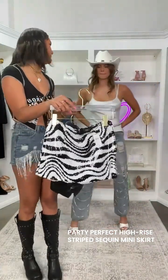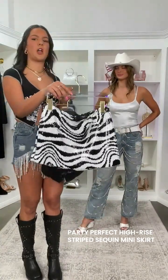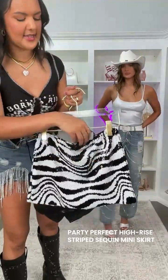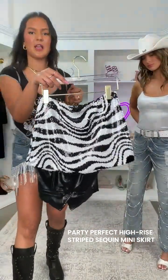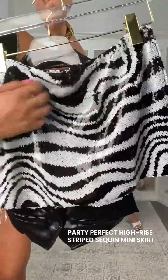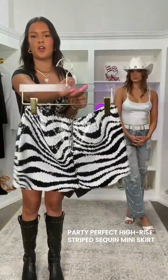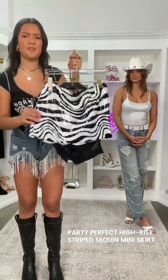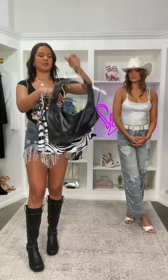So I think, especially for festivals, you want to do like a fun print or pop of color. This is a really great take on that. So these are going to be, I would say, more like a mid to high rise to them. I'll get in close so you can see. The zebra is coated with this gorgeous sequin material. You do feature a zipper in the back. Despite the fact that these are sequins, they also do kind of have some stretch. So this outfit is so cute.